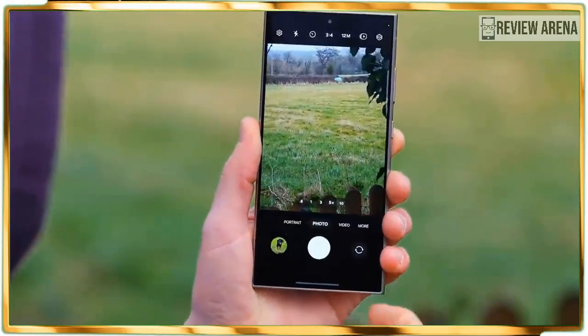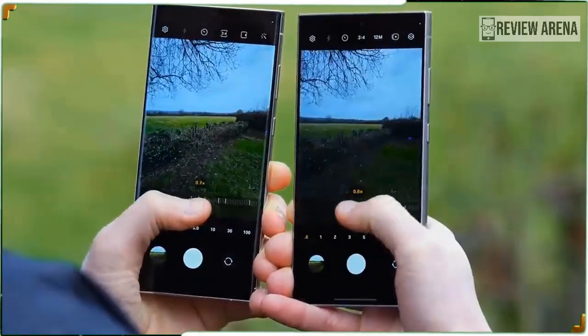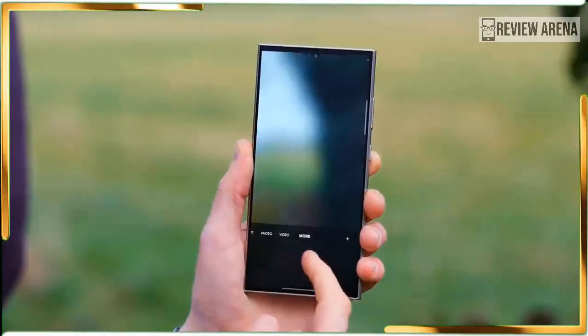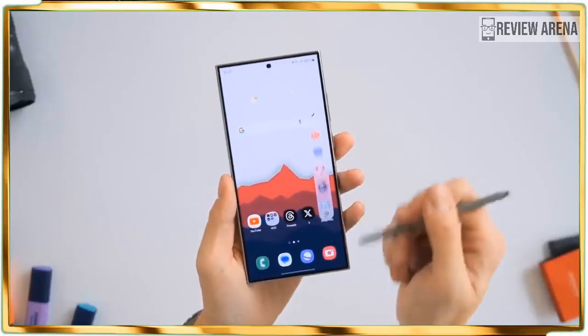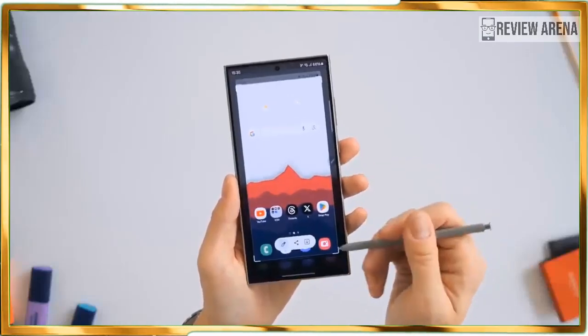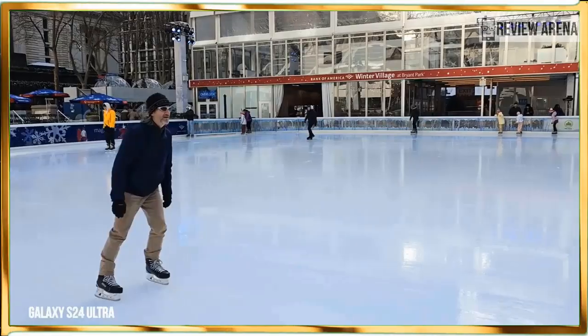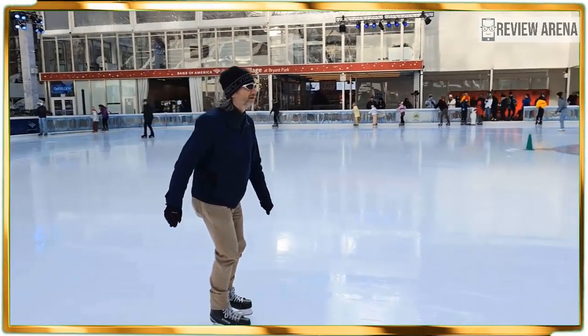I think it does a really good job of identifying those reflections. I tried this out while I was leaning on a window that visibly showed my reflection, but with a quick tap, the S24 Ultra automatically removes them. I think it does it well, but you can see how it misses a small stripe that's a bit more defined than the rest of the reflections.